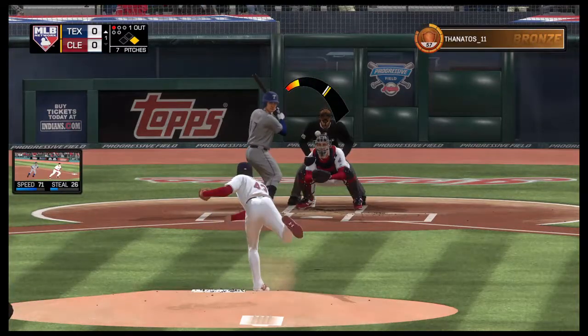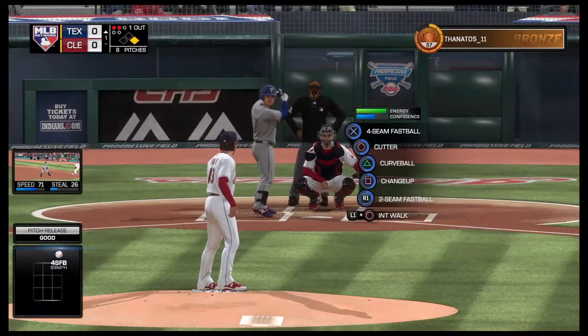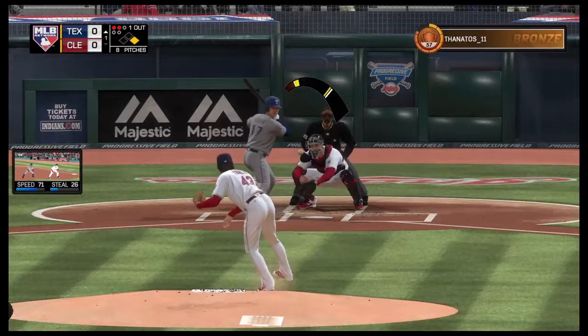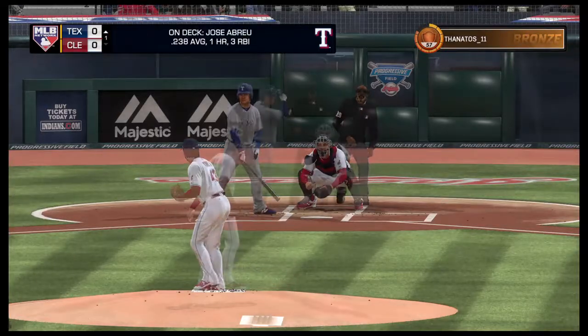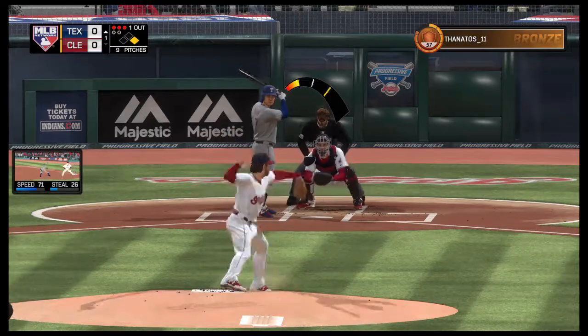1-0 pitch on the way. And there's one well above the zone for a ball. That's a good take on that fastball there. You know he's looking for something up there to drive, but that was just a little above his happy zone. Not everyone has the discipline to hold back on those.